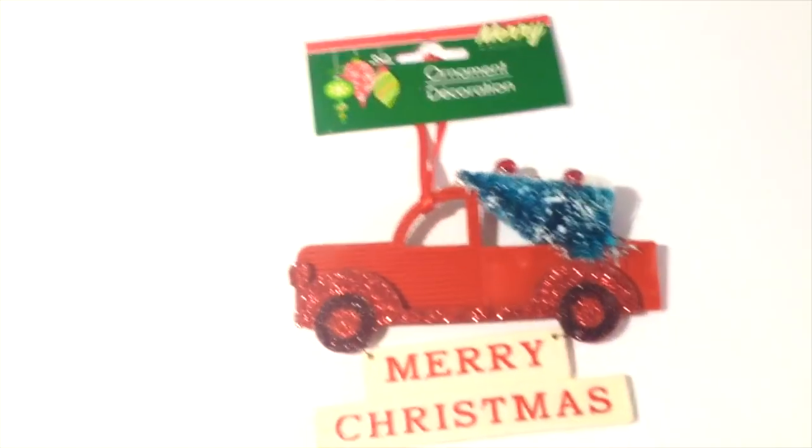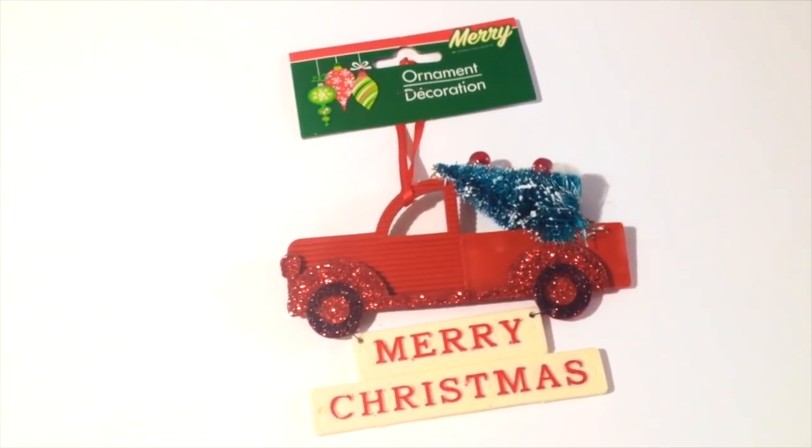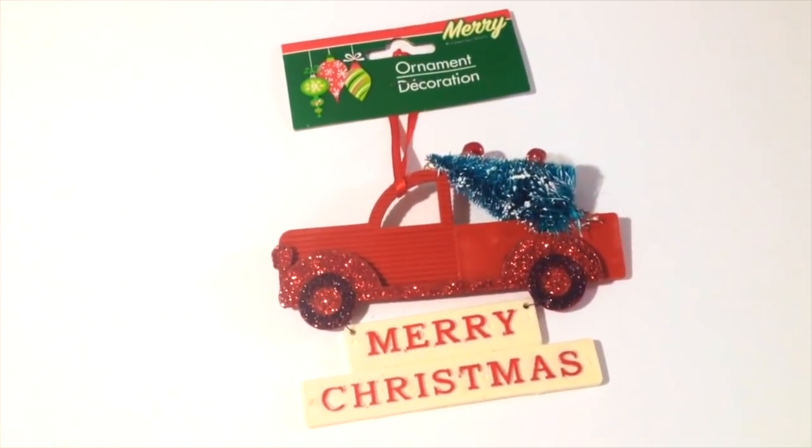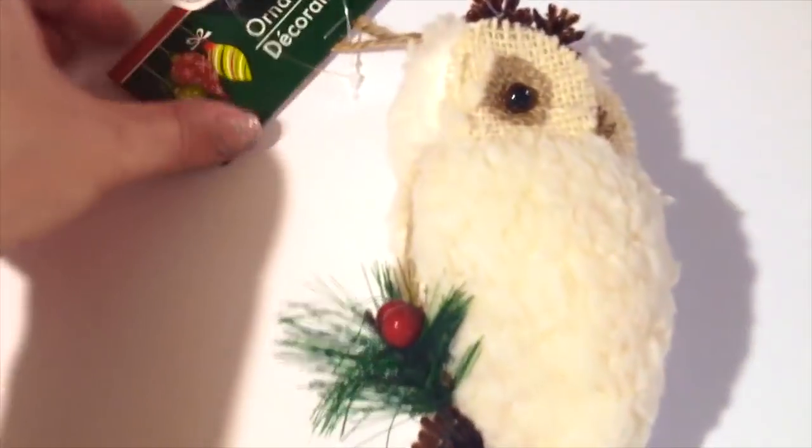I also found the red trucks with the Christmas trees in the back. So pick that up too, because everything's about the red trucks this year. You get more in the roll with the Christmas truck, but it's not as long as the Buddy the Elf one. Speaking of Christmas trucks, I finally found the Christmas ornament with the truck in the trees. I went to Buffalo a couple of weeks ago and they didn't have it, but we have it here, thank goodness. This was cute too. It was the only other ornament I bought.